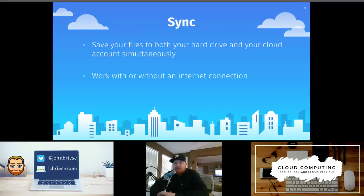This is so key for students who might not have internet at home. They can still work on their documents that they have, and as soon as they get to school and hit that Wi-Fi connection, their documents will automatically be uploaded to the cloud and backed up. So syncing is so convenient.